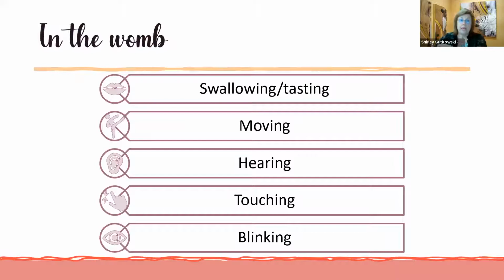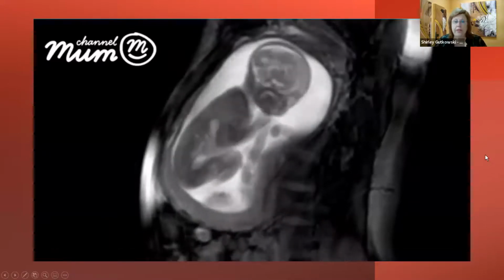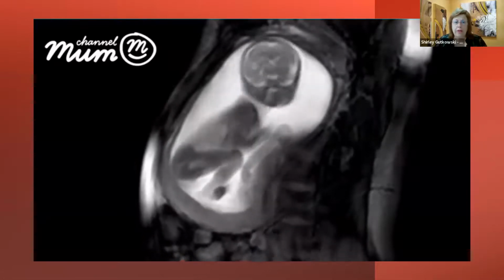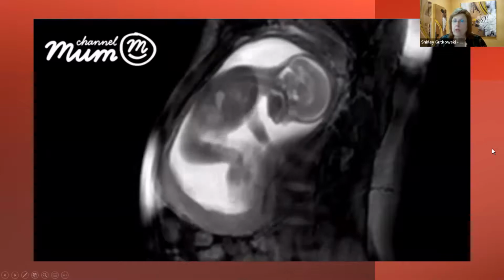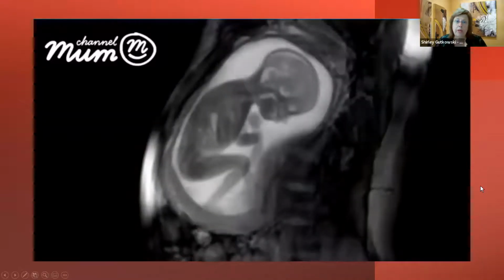In the womb, the baby is practicing pretty much every single physiological activity, including swallowing and tasting. They're moving around, they hear things, they're touching things, their eyes are focusing and unfocusing, they're blinking. Most of us who have had children know what this feels like. This is part of the practice. They're squirming around in there, they're kicking, they're doing almost everything. Their heart is beating. They're tasting what the mother ate in the changes in the amniotic fluid. They're pooping and peeing, they're doing all of those things.